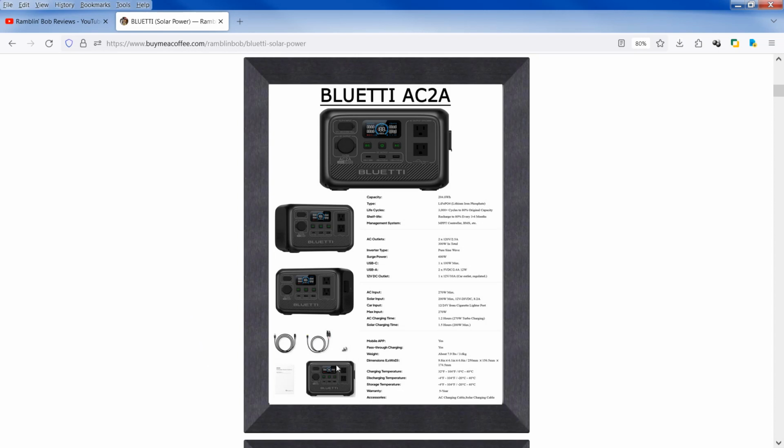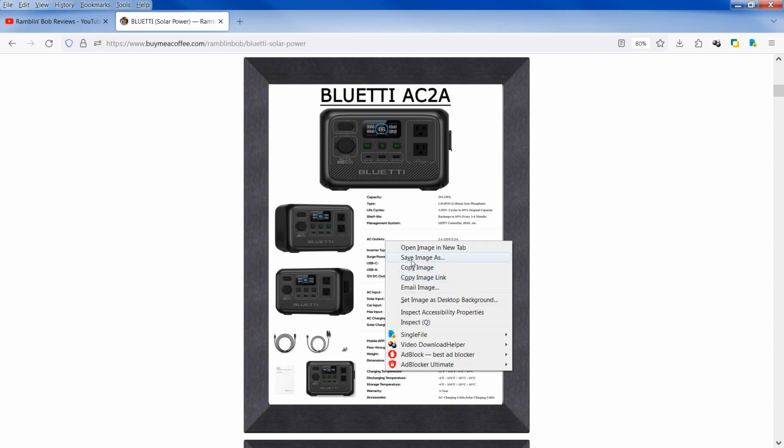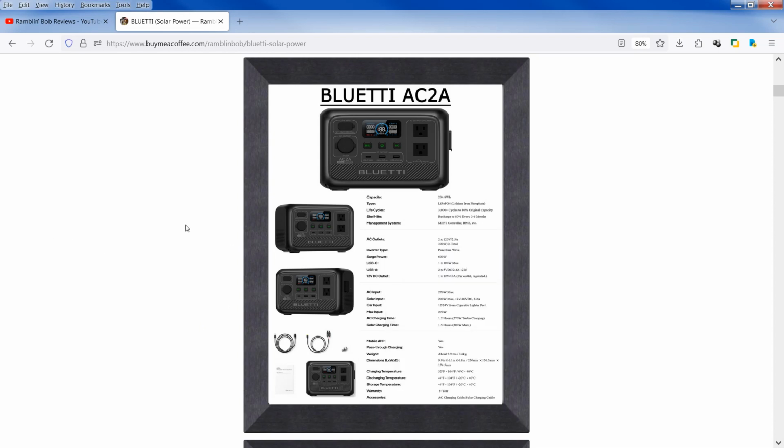So this is a total database to where you could remember what comes in the box and what the system looks like. That way, if you're telling your friends, hey, I bought this system and it's really good, check it out, print this out and give it to them. They're free, guys. These are 100% free. All you have to do is right-click, go to Save Image As, and boom, it'll end up on your desktop. I'm giving them away to the world for free.